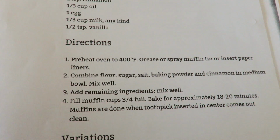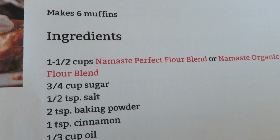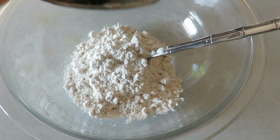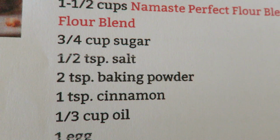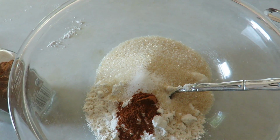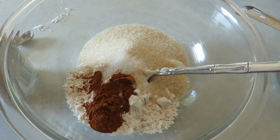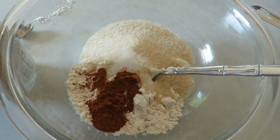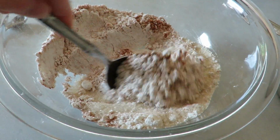The directions for this are really, really simple. First, we just need to combine the dry ingredients. So that is 1 to 1.5 cups of flour, 3/4 cup of sugar, half a teaspoon salt, 2 teaspoons baking powder, and 1 teaspoon of cinnamon. Last time I made this, I ended up sprinkling more cinnamon on top, so I'm actually gonna add extra cinnamon in. Probably should make it the way it's directed for the first time for you, but I've already done that, and I know I like cinnamon, so I'm just gonna give this a little bit of a mix.